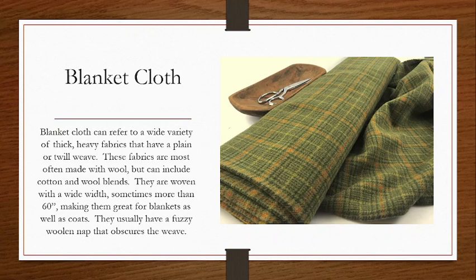Blanket cloth. Blanket cloth can refer to a wide variety of thick, heavy fabrics that have a plain or twill weave. These fabrics are most often made with wool, but can include cotton and wool blends, along with other types of synthetic fibers and fiber blends. They are woven with a wide width, sometimes more than 60 inches, making them great for blankets as well as coats, hence the name. They usually have a very fuzzy woolen nap that obscures the weave.